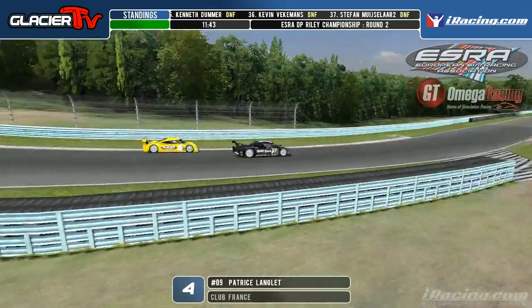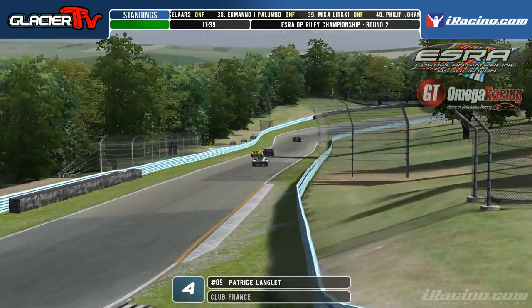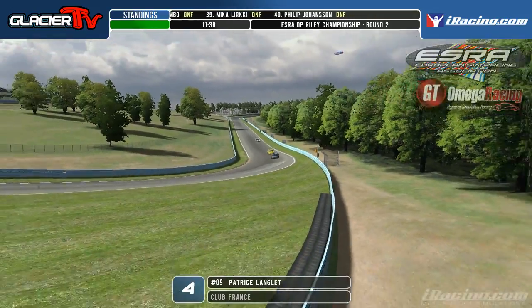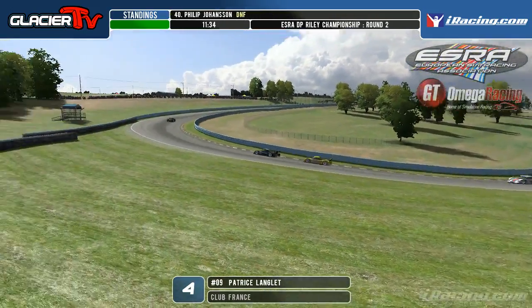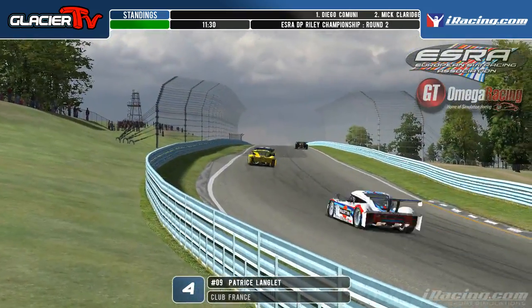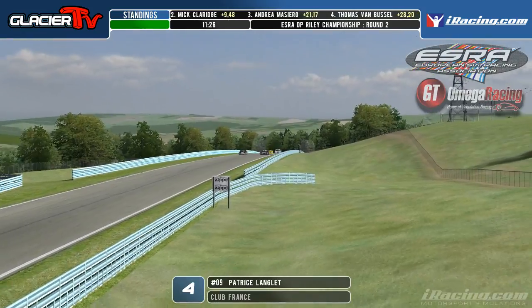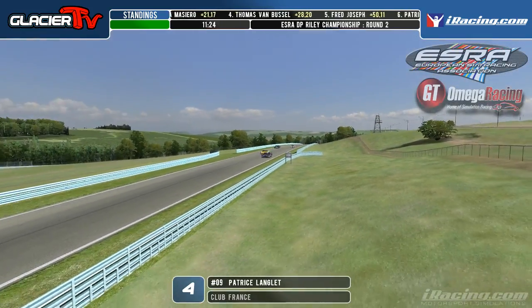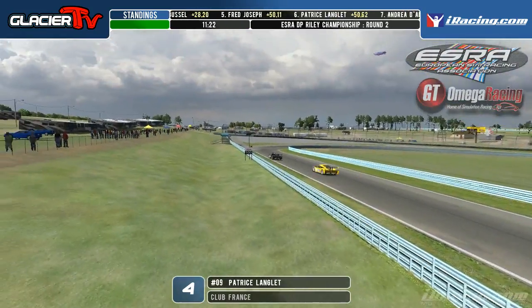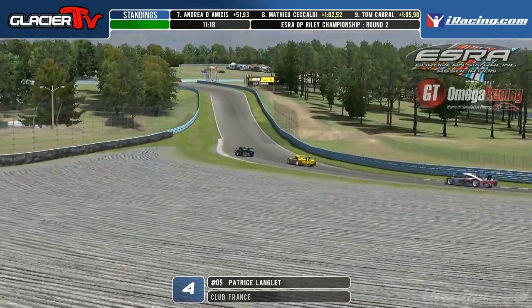In the meanwhile, you did see it on your screen, Patrice Languet was able to get himself past the 66 car of Fred Joseph. So Languet's been able to move himself up into the 4th position now in this race, and he's got a 22-second gap to Thomas Van Boosel, however. I think there's an issue. Oh, here comes Joseph once again. He's very close. I don't think this battle is over between the 09 car and the 66 machine of Languet and Joseph.